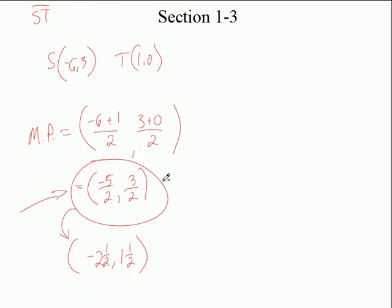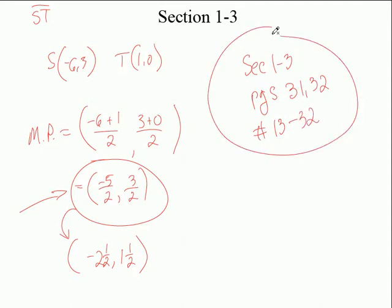Okay, your homework for tonight. Yay, homework! Good. I'm glad you have some enthusiasm about this. So it's section 1.3, obviously, pages 31 and 32, and you're going to do numbers 13 to 32.